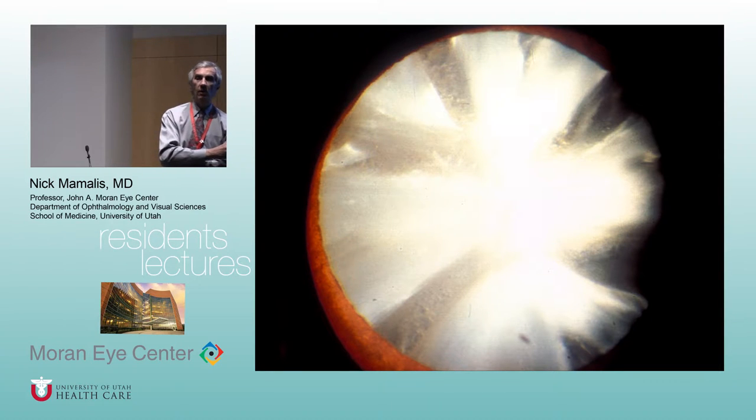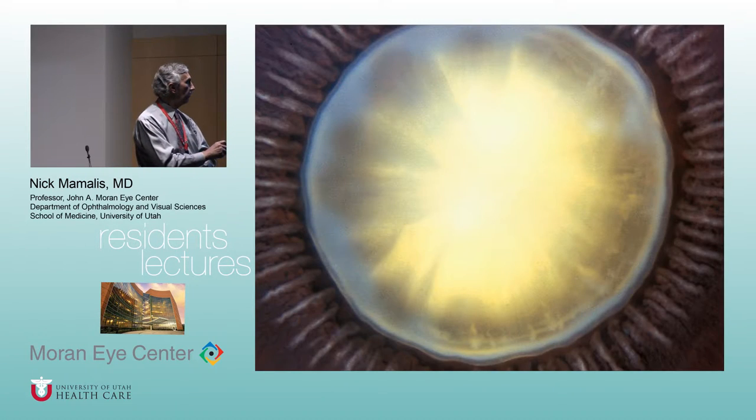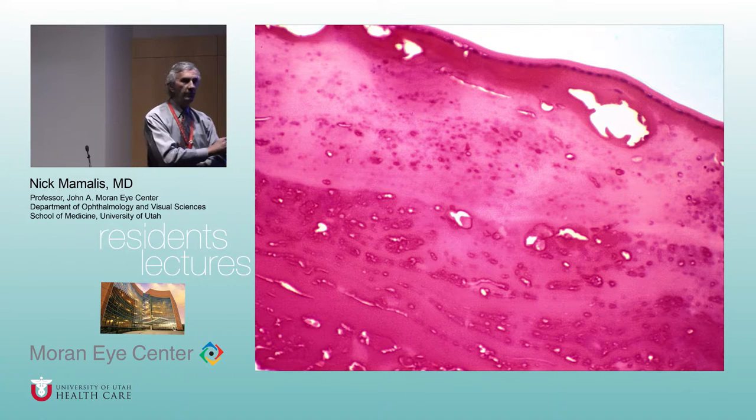Chris, what are we seeing here? Cortical cataracts. You see the classic wedge, pie-shaped cataracts. They come to a point in the center, and then they have this wedge or pie shape. So these are the cortical cataracts. And then here's one posteriorly. You can kind of see the little wedges there of the cortical cataract. And what happens to the fibers that causes a cortical cataract?